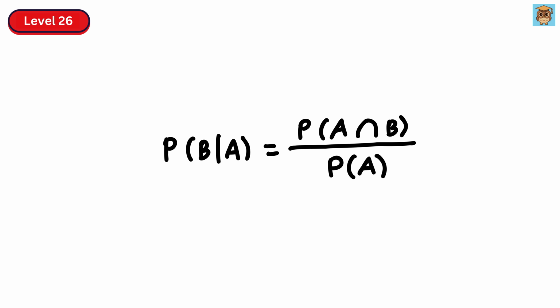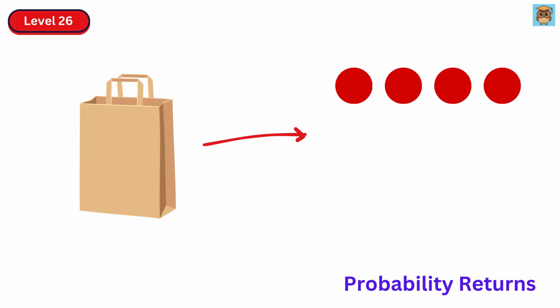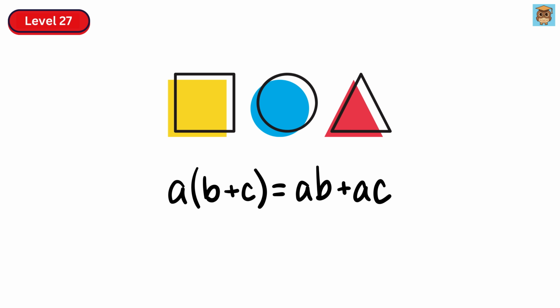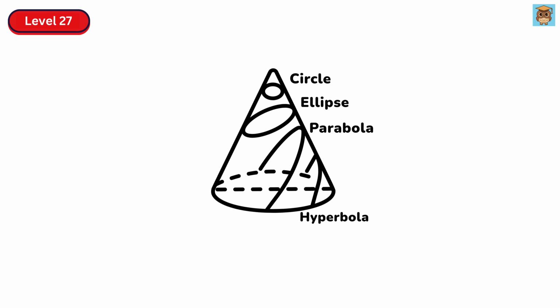Now, in Level 26, probability is getting advanced. A bag contains 4 red, 3 blue, and 3 green balls. What's the probability of drawing a red ball or a blue ball? Next question ties in geometry with algebra and helps students grasp the fundamentals of conic sections.